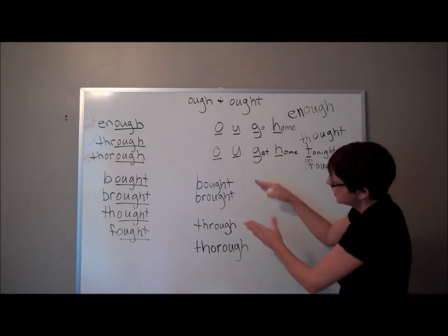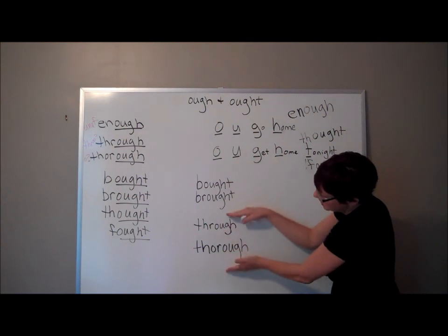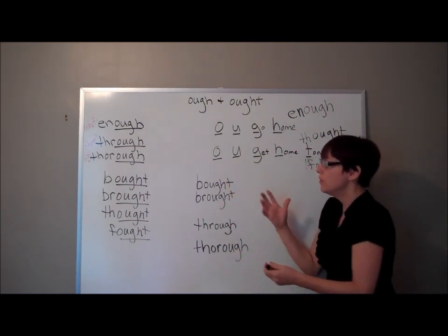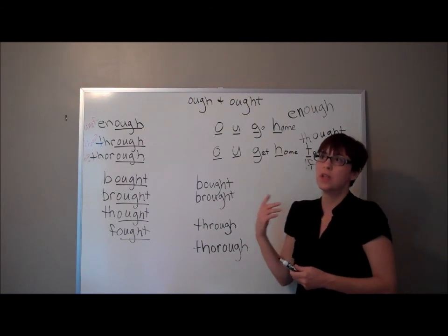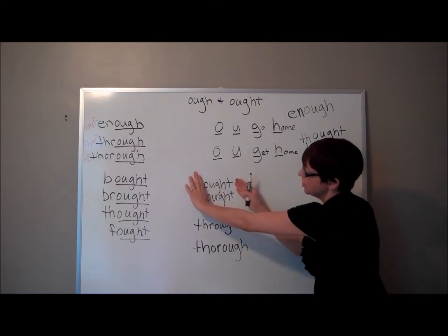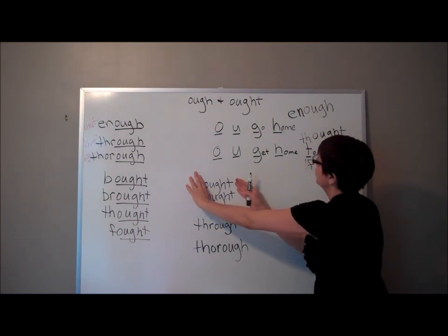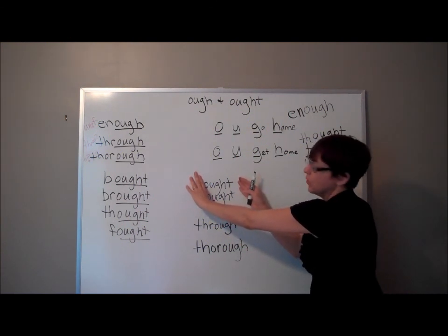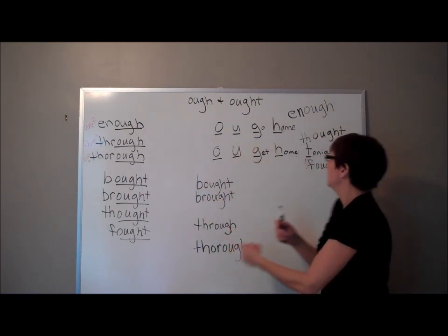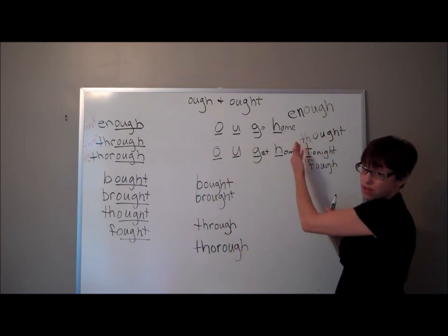Last two I'm going to look at are these two and these two, because people, and I know for myself, I would get confused, like, where does the O go, where does the R go? So again, start by just remembering the O-U-G-H-T, the you get home tonight, or however you want to remember it. And once I knew that, I knew just to put the B on the front for bought. The same as I did for fought, or thought.